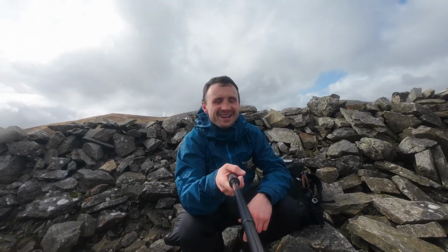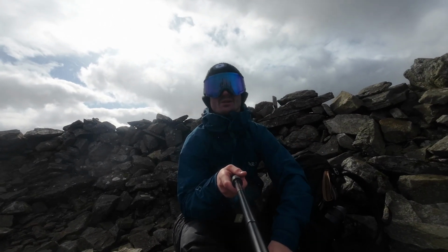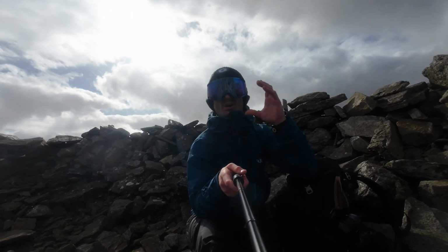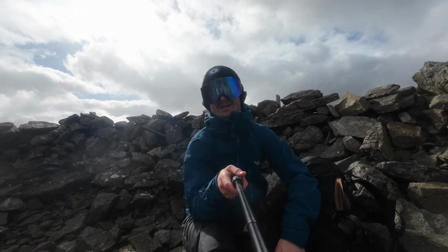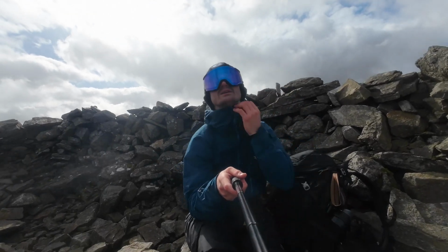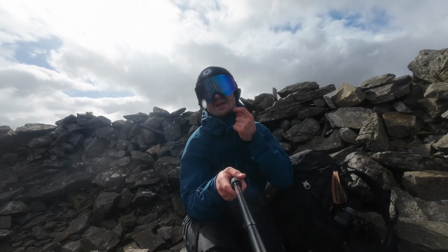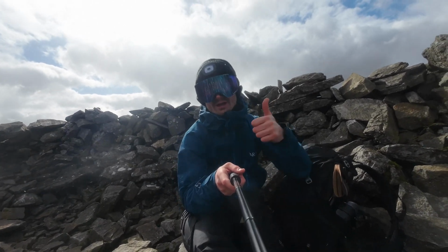Yeah, let's go. So I'm all wrapped up now. I've even thought I'll put the ski goggles on just so it makes it a lot easier to see and so I'm not squinting. But yeah, we're all tucked up now, nice warm hat, gloves are in the pocket, got the neck gaiter on underneath, and yeah, ready to go. Let's have it.